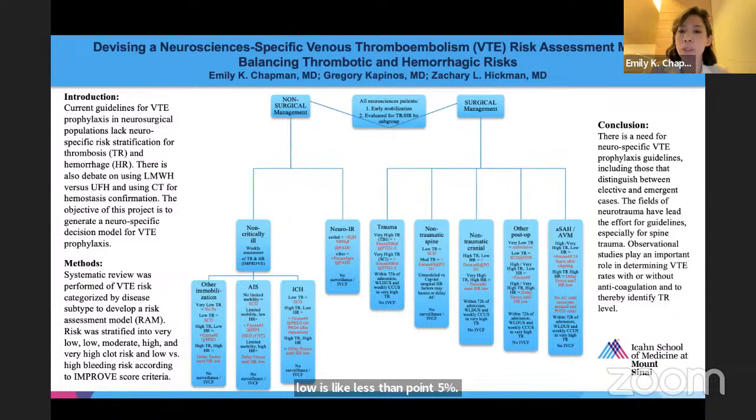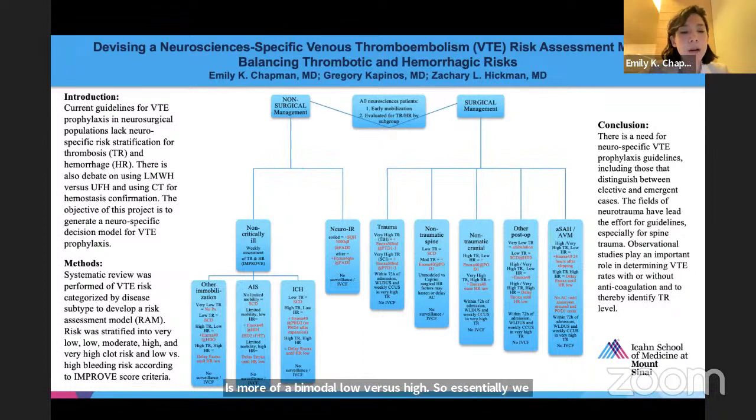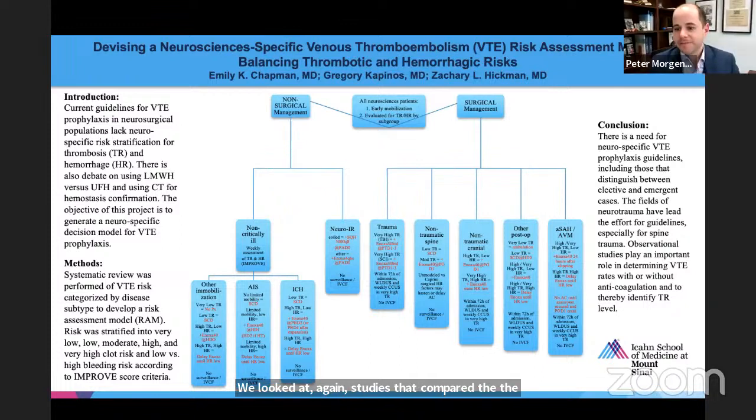So thankfully, low overall, but still it's important to have these stratifications. And then the improve hemorrhagic version is more of a bimodal low versus high. So essentially we went through the literature. We looked at studies that compared the natural progress of these thrombotic risks.